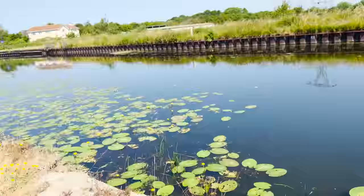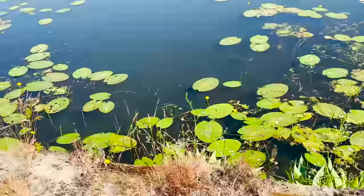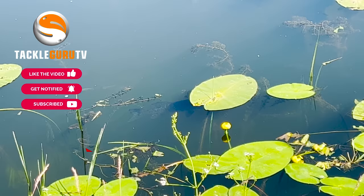We've dropped the bags. Because what have we seen, Rim? A pike? Yes, the old Esox lucius. Oh yeah, I see him. Look at the markings on him. Crazy. Proper little jack pike.